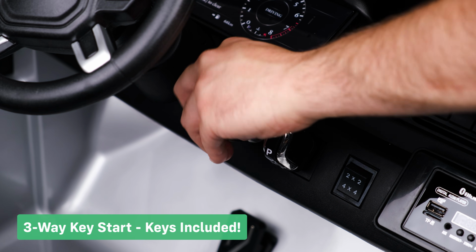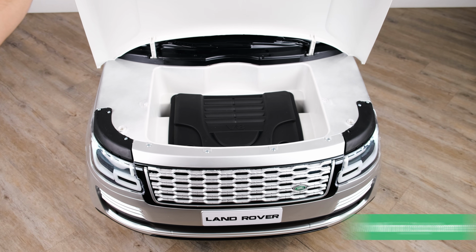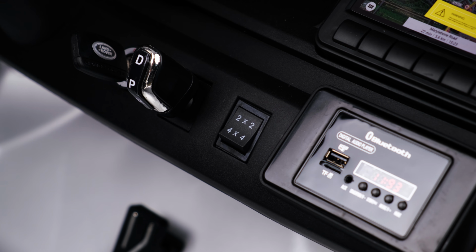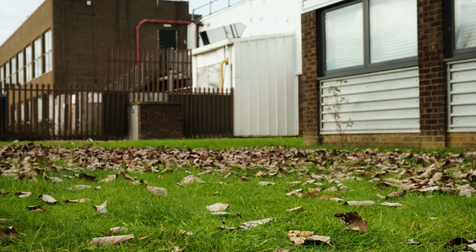3-way key start with keys included. The working bonnet makes for quick and easy storage. The 2- and 4-wheel drive switch allows the power to be restricted to the motors. The 2x12-volt batteries mean the car will last longer.